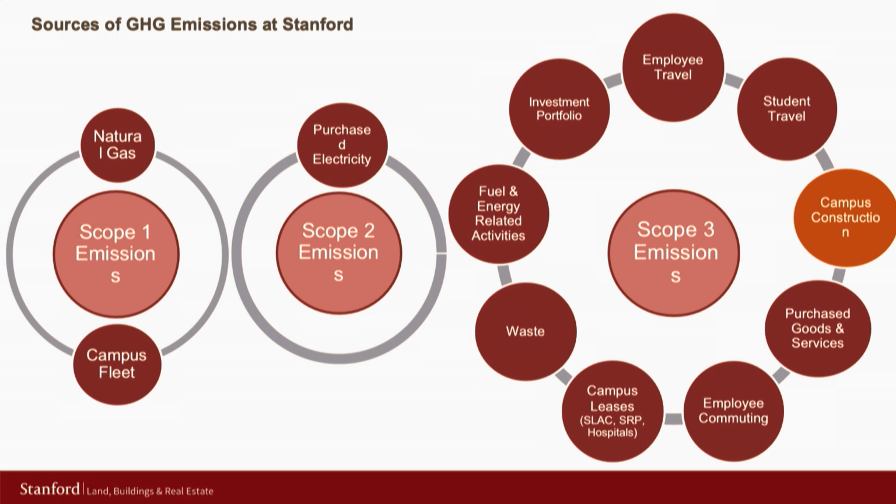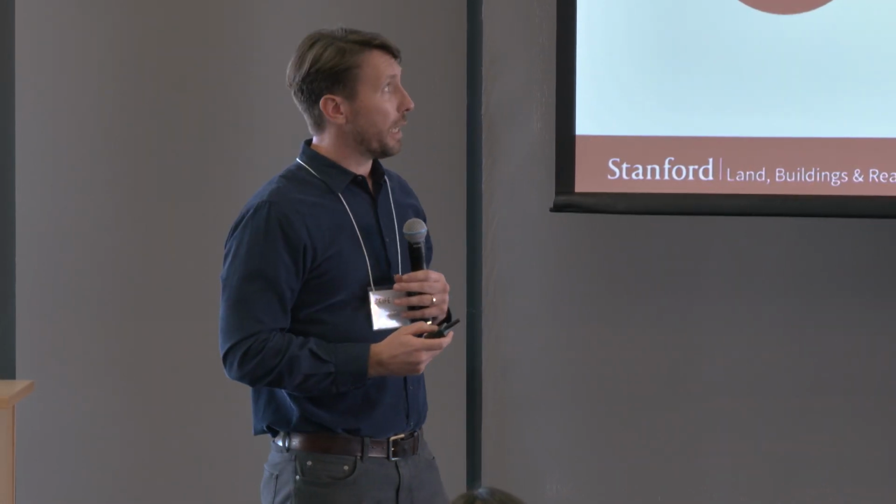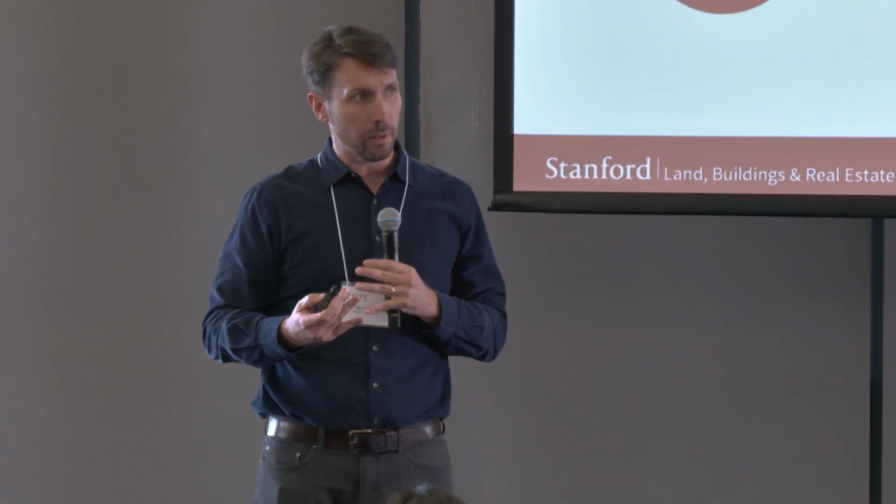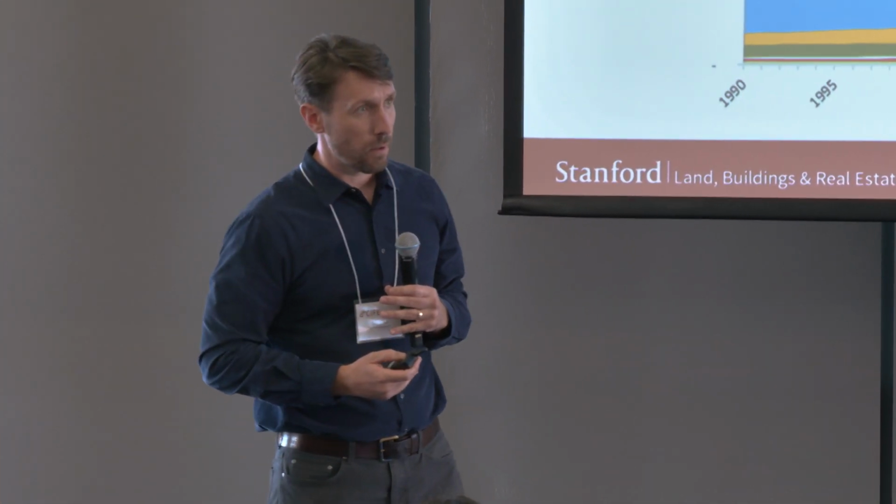And then Scope 3 are what we call indirect emissions. So those are emissions that happen by third parties sort of on our behalf. So it includes things like employee commuting, purchased goods and services, so things like the carbon it took to make this little clicker and this microphone, and construction activities. So it's all the embodied carbon that goes into the buildings here at the university.